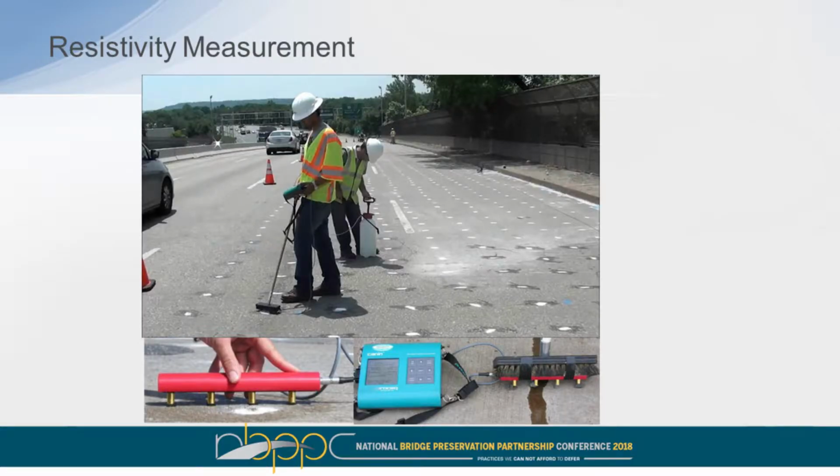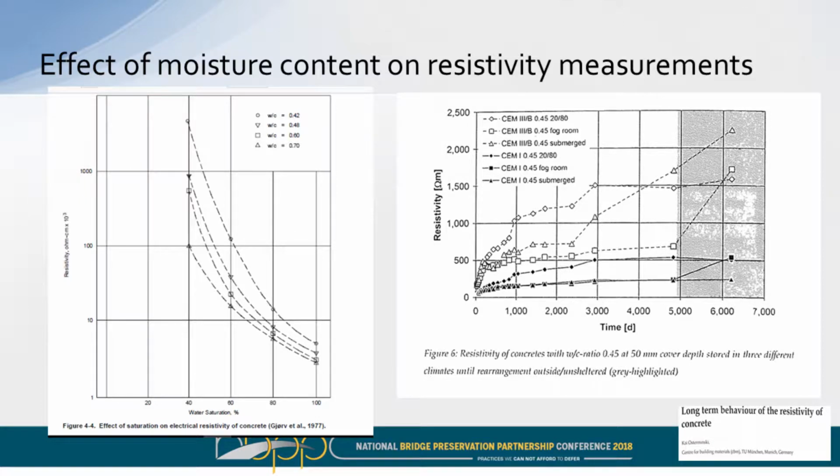This is just an example of resistance measurement off the internet somewhere. But this thing on the left here is really worth looking at. It's a kind of classic paper, and on the vertical axis, it may be a little small to read, but is the resistance of concrete, and that's a log scale. So this is 10, this is 100, and this is 1,000. And on the horizontal axis is the moisture in the concrete. On the right-hand side is 100% moisture content, and the left is 40% moisture content, which is kind of the low end for concrete when you consider free water that's going to be in there.